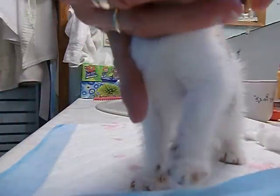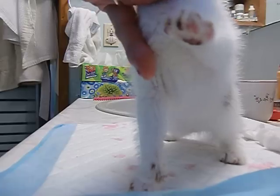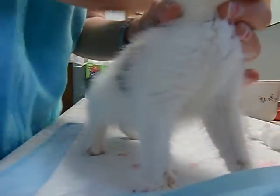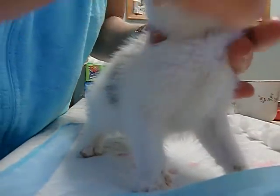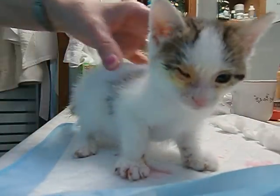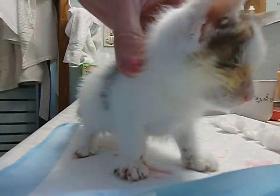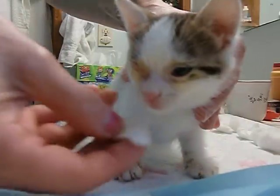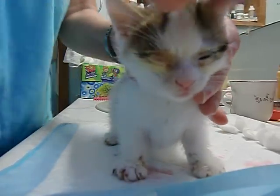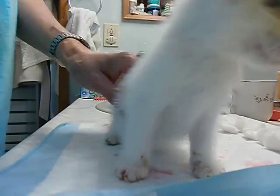Okay. See, boo? Hey, boo? And always have clean cotton batting. I go through a lot of cotton batting. And the tiny ones, because they're so small. This guy weighs 14 ounces. And smile for the camera. Say hi. Say bye. Now I'm going to give him back to his mommy.